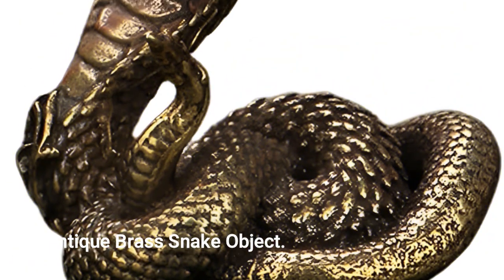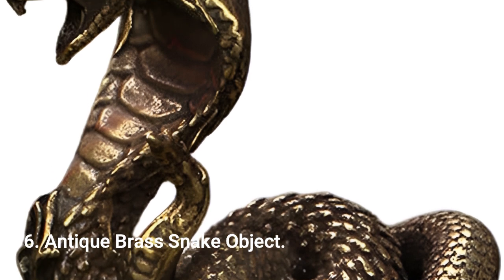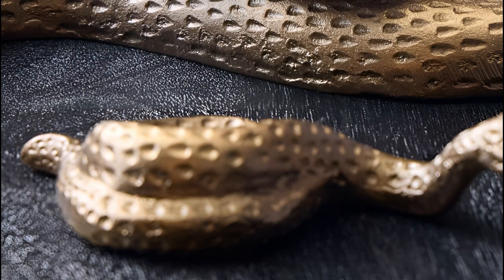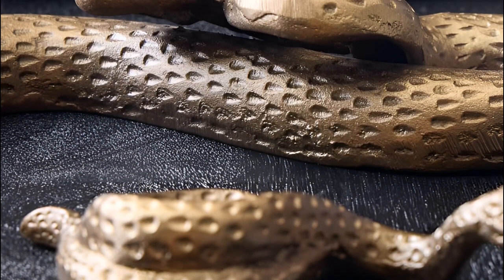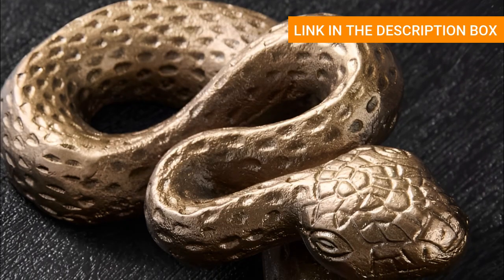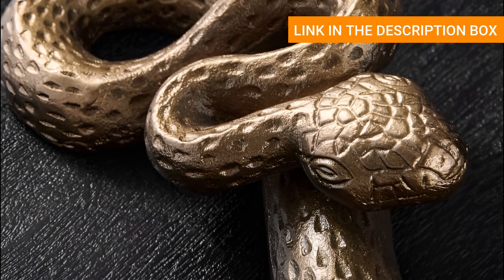Number 6. Antique brass snake object. Make your Halloween decorations slither this year with the help of this snake object. Made of high-quality brass material and fine craftsmanship, durable and has a long service life. It can add a new pop of color to your interior. Brass accents your home decor and gives your space an elegant look.